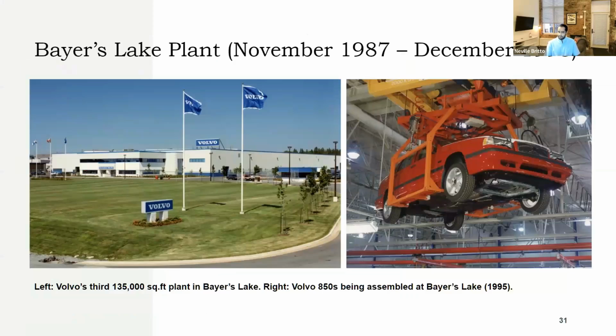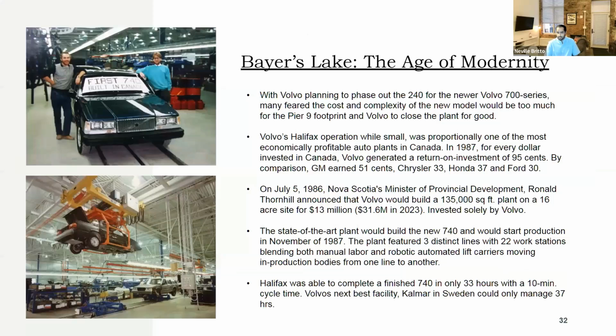That brings us to the Bayers Lake plant, which operated from November of 1987 to December of 1998. The new plant was a 135,000 square foot facility, and they built a series of models. On the right, you can actually see a Volvo 850 being built at the plant. Next. The age of modernity, Bayers Lake.